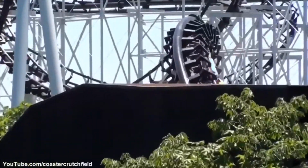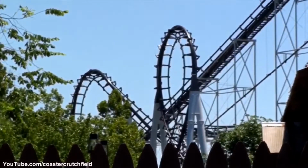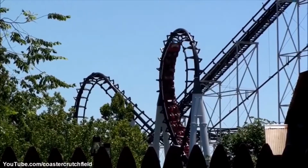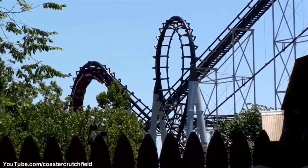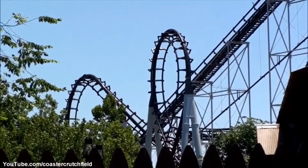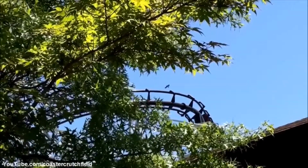Theming-wise, Ninja is pretty lacking. There are 2 statues of ninjas outside the entrance, but aside from that, there's nothing. The queue line is only switchbacks and stairs, and the station is completely and utterly bare. Theming isn't the biggest thing I look at in coasters, so it doesn't bother me too much, but I definitely wouldn't mind if there was a bit.